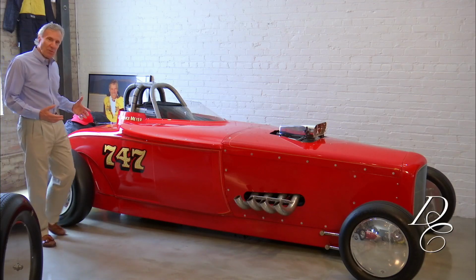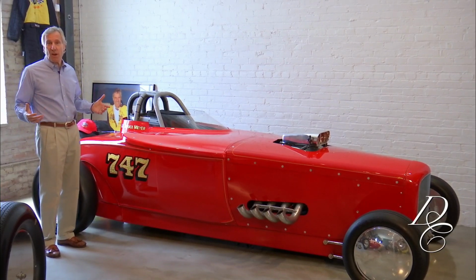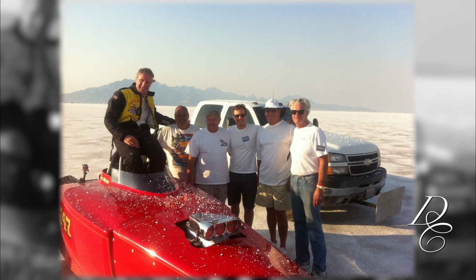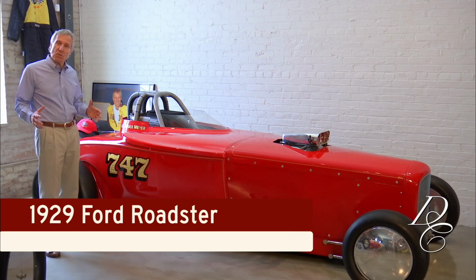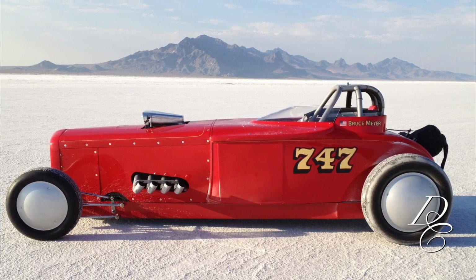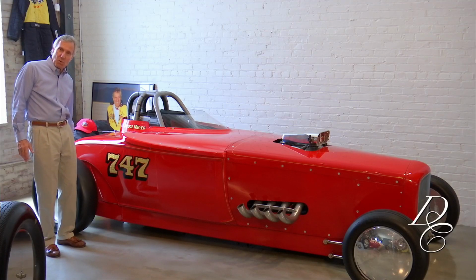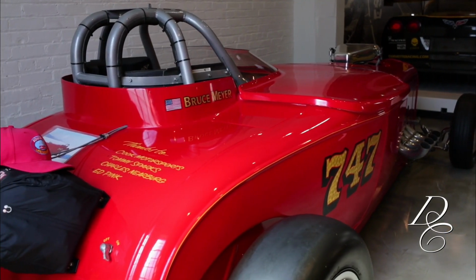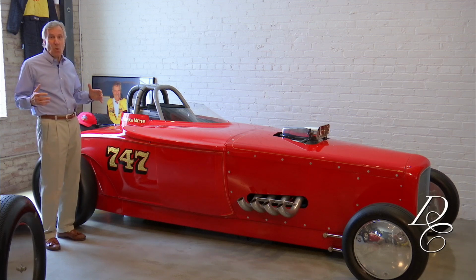This car represents the most fun ride I've ever had in my life. Growing up always wanting to drive over 200 miles an hour at Bonneville, this car made my dream come true. It's basically a 1929 Ford Roadster with a 32 Ford grille. As aero, undynamic as any car can possibly be. It has tires that have no tread, there's no rear suspension, rear brakes only, and a parachute to stop you. So I went 204 miles an hour at Bonneville, which was quite a ride.